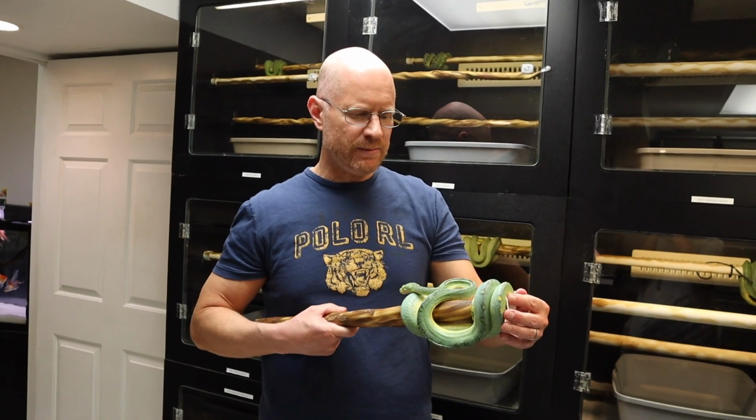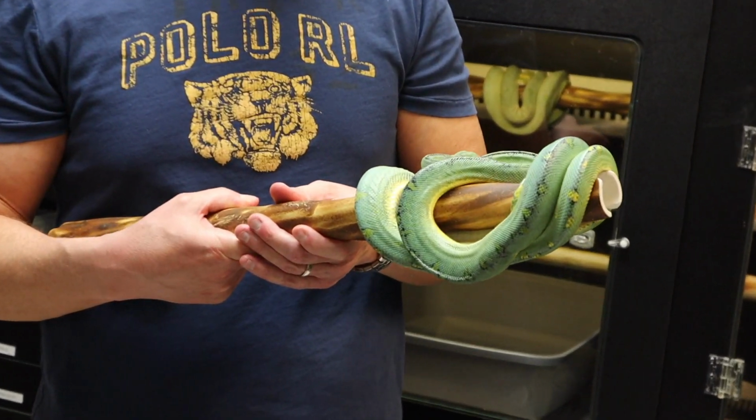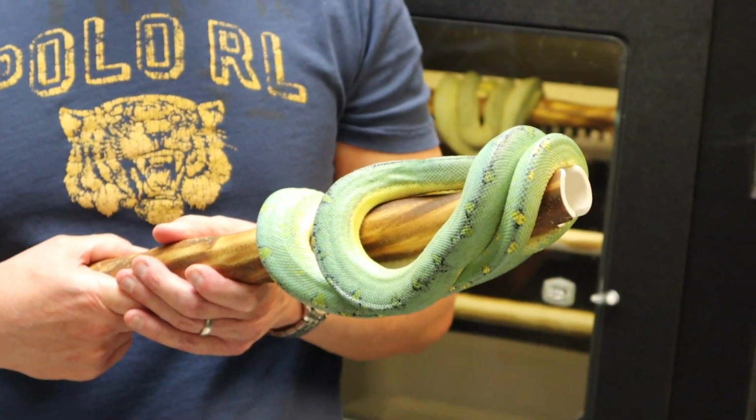This Maniquari female chondro, gorgeous girl. She just had a clutch of 10 healthy eggs last week.